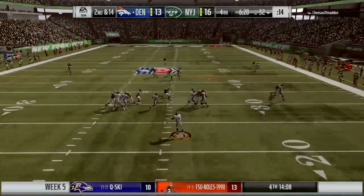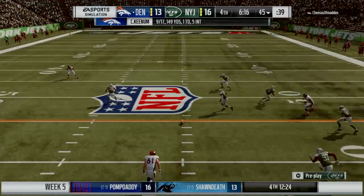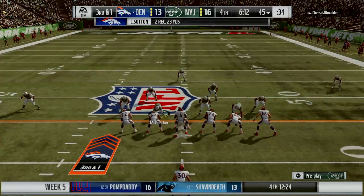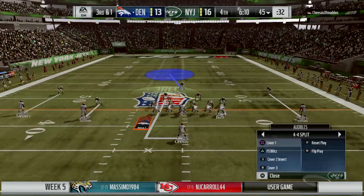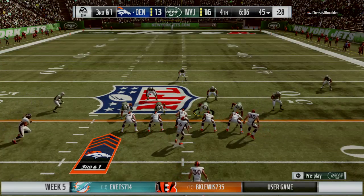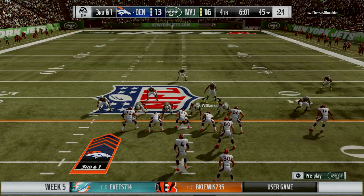To throw is Keenum. And he'll find Sutton on the right side, complete. A good pickup there, 13 yards as they get closer for 3rd down. The goal for any offense versus his own defense, find the holes where guys are available and put the ball on the receiver before any defender can step up and fill it. They did it well there.